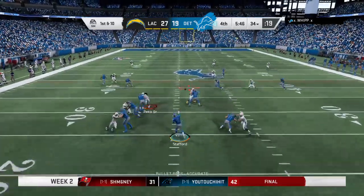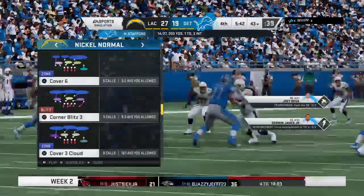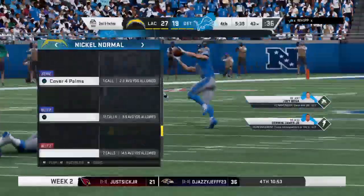A shotgun snap for Stafford. Over the middle, it's Amendola, stuck in the D-line. 10 yards on the pickup there, and it'll be 2nd down.